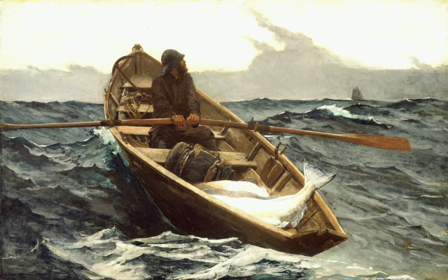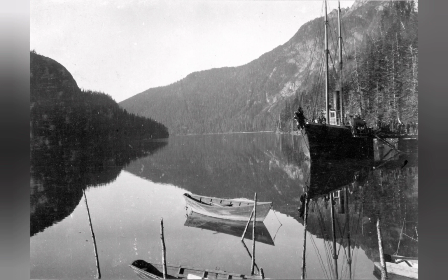Short answer: a small, shallow draft, lightweight boat that is usually between 5 and 7 meters long. It has high sides with a flat, narrow bottom and sharp bows. The dory is and was common in the New England region and up to Newfoundland.